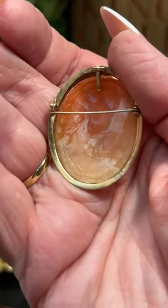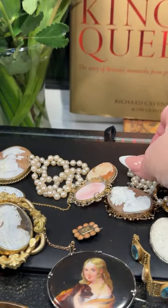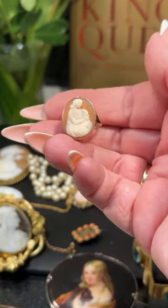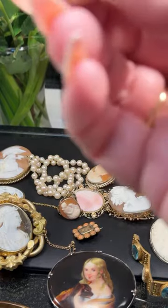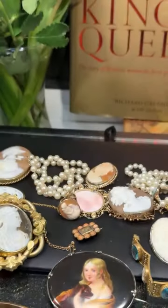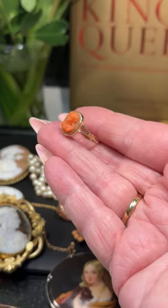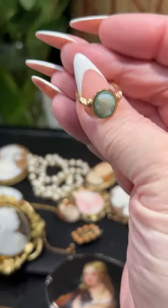Satin gold, that is a necklace or a brooch. Three graces. Georgian. Bifurcated, that's when it's like a branch. Woman and her dog. Cameo earring set in gold. Also Georgian. Carved coral. Bifurcated. Carved chalcedony.